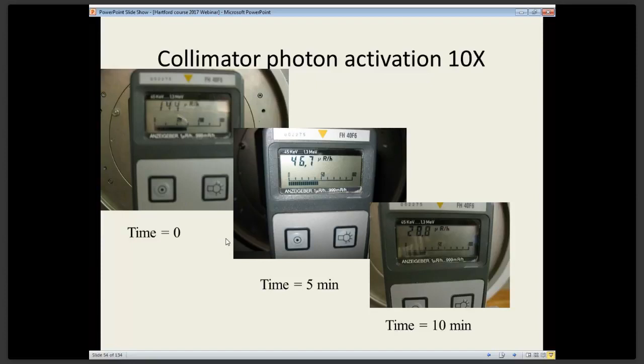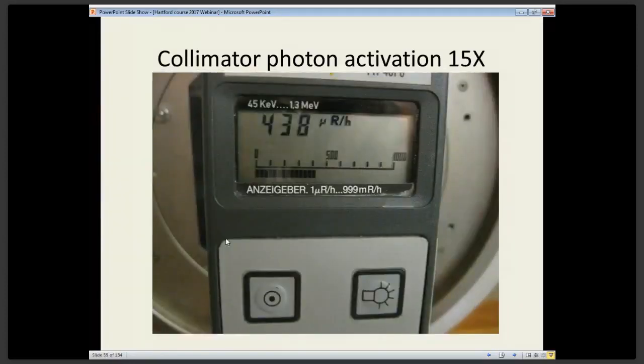At 15 MV, notice it jumped way up. At 15 MV, there is definitely neutron contamination in the target, in the collimator, in the flattening filter. Neutron contamination made things radioactive in the head of the machine, and we get a much higher reading at 15x, as you would expect.